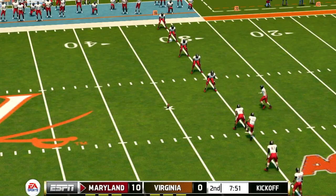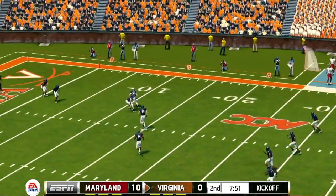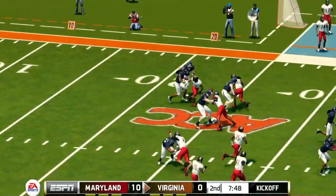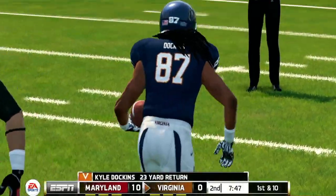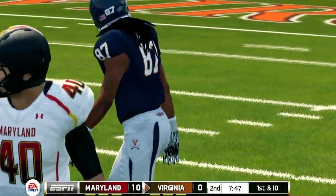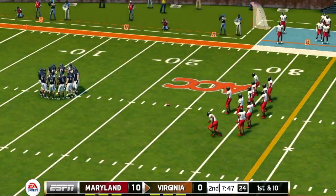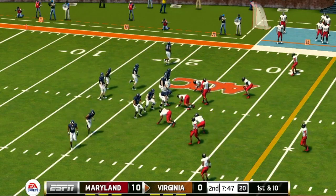Braddock is lined up to kick this one off. Number 87 ready to return. He's to the 20. He's tackled at the 23-yard line. Returns 22 yards. It was a pretty one-sided first quarter, but I wouldn't be surprised if things changed in a big way before halftime.